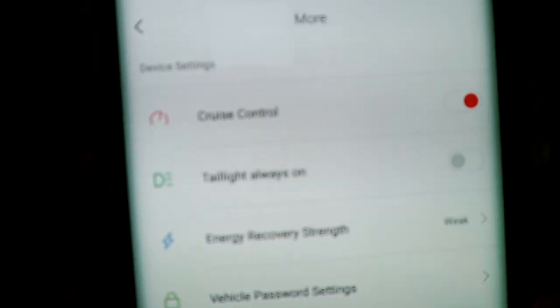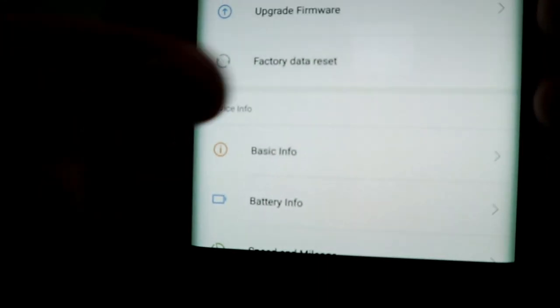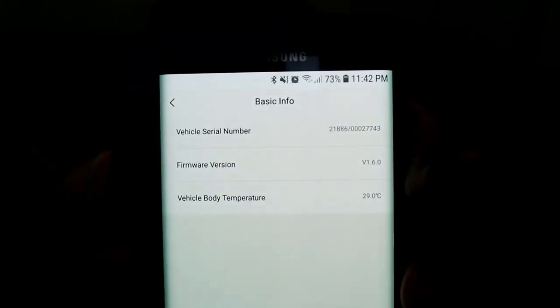And so sa loob ng settings makikita natin a bunch of settings like cruise control, taillights always on, chatara. Yeah. So, wait, open ko yung basic information. So, sa basic information, nandito yung current firmware. So, version 1.6.0. New serial number, and then yung current body temperature ng scooter.